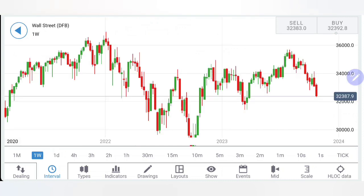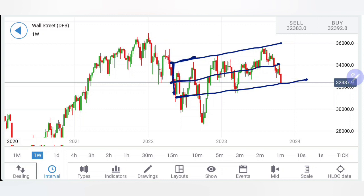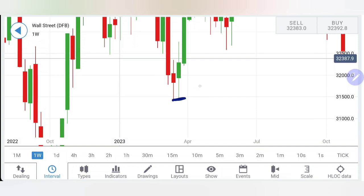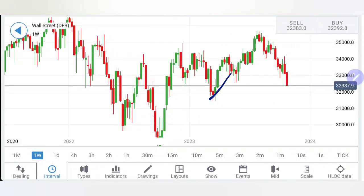Let's see how far. Coming to the weekly charts, one point to note: if you just connect the highs here and connect the lows here, it is still very much in this inclined sideways bullish box. Now the next support is at 32,200 and then 31,800. You can note that we have seen the double bottom at 31,500 levels, 31,450 levels. From those double bottom levels, it has achieved higher highs.